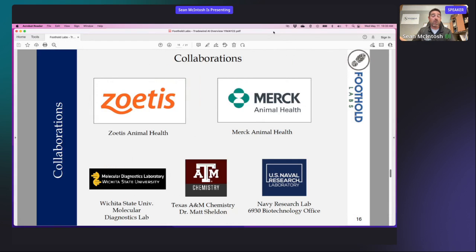Zoetis is the biggest animal health company in the world and is funding us to further develop our diagnostics, and is interested in matching funding from the Navy or from the Air Force TAC-5 program. And then we're also talking to Merck and having good conversations with them about supporting the dairy industry, which is a big revenue generator for them.